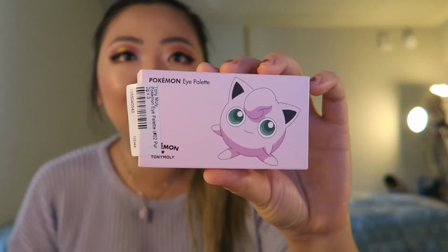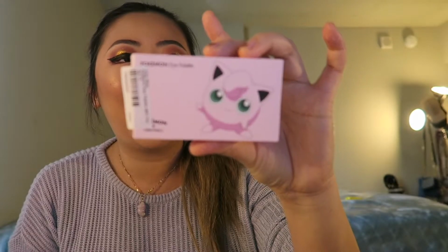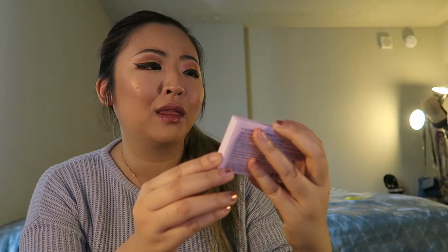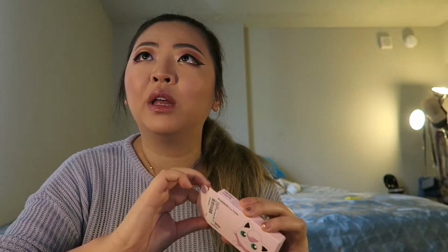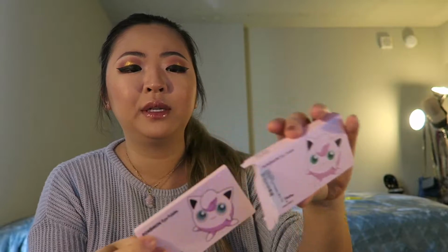So next thing. Okay, so the next thing I got from the Pokemon collection was this. This is the Jigglypuff or Purin Pokemon eye palette in number 2, and I thought this was super cute and I have to get it, and I'm looking at the packaging now and it's adorable. I freaking love Jigglypuff. Jigglypuff was always my fave Pokemon, even as a kid when I had the Game Boy game. I had Pokemon Yellow, and then okay, I went off on a bit of a tangent on Pokemon, so I'm just gonna skip this whole part.